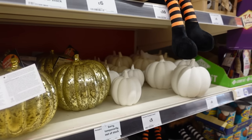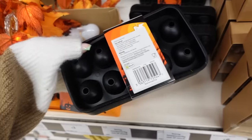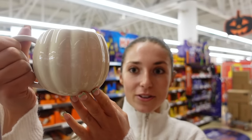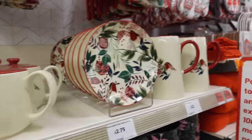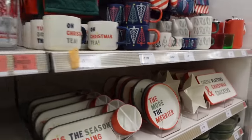Look at the ceramic white ones. And these. And they've also got skull ice cubes. I don't know where my Primark one is, but look, it's got a really wide handle. It's £5. They've also got a ghost one, but it's so cute. Everyone needs a pumpkin. Guys, look at the Christmas range, the crockery. How cute is all of this?